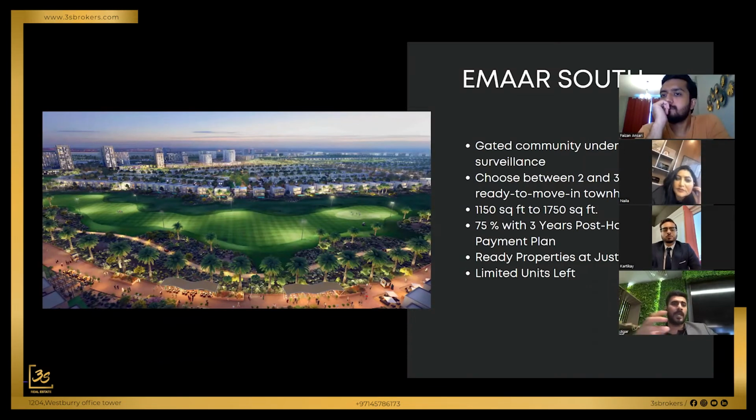So when you pay an amount to the developer, it gets held in an escrow account. When you receive the handover, when you receive the key to the apartment, at that point of time, the money is transferred to the developer, which shows, as Diwan already informed previously, that the developers here are cash rich. They do not use your money. So that's about Azizi Rivera.